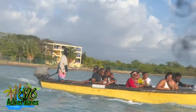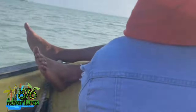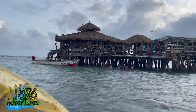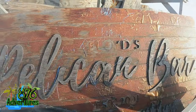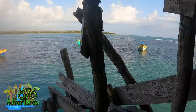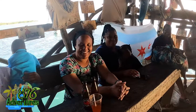So this is us. Even my aunt looked a bit nervous, started laughing and everything again, but she got a little life jacket, so she did feel more comfortable. And this is it. It's the bar that is furthest to the left, and the reason I'm saying that is because you might go there and when you look out in the distance there's another one, but this is the original one. There you go, Floyd Pelican Bar, and we made it, right, in one piece. Can't live in Jamaica and not enjoy Jamaica.